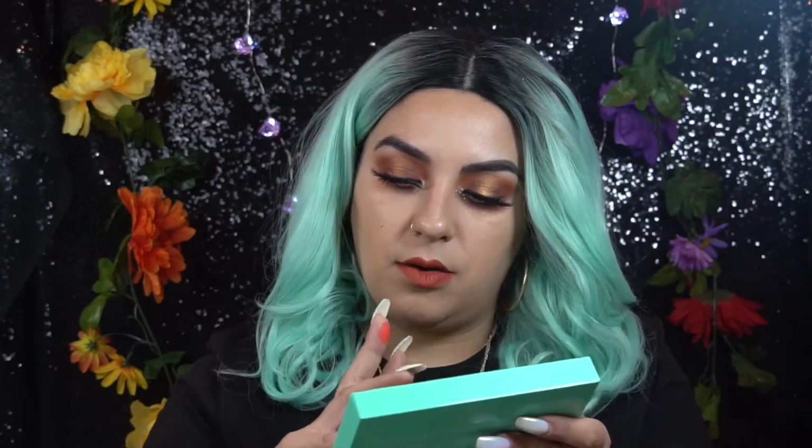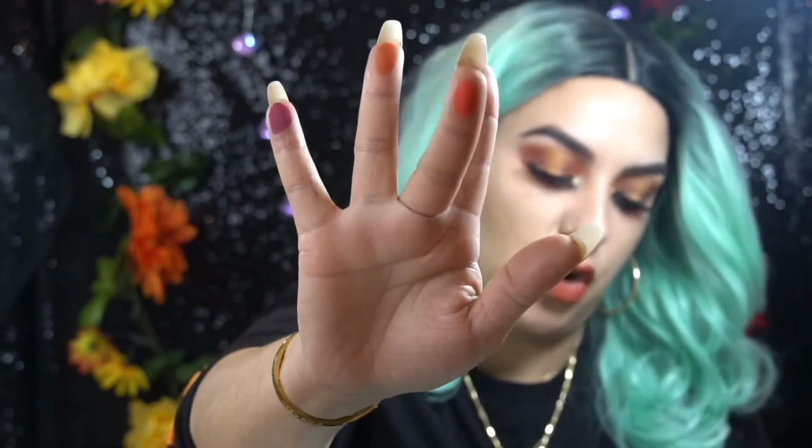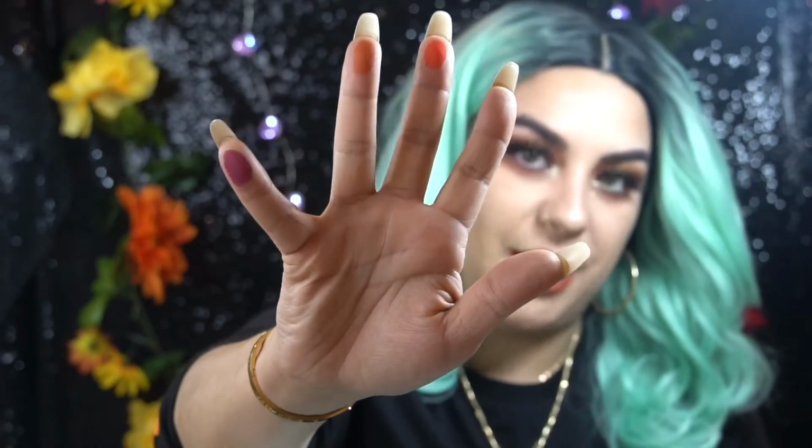Vintage. Okay, and because I did two looks, this look was more like the dramatic look, which was more like the blacks and the purple, which was passion fruit. And we're gonna see how this turns out. So this one is Karma, this is Vintage, and this is passion fruit.